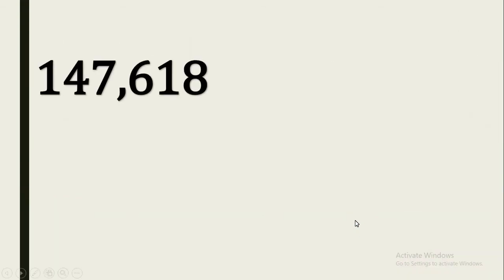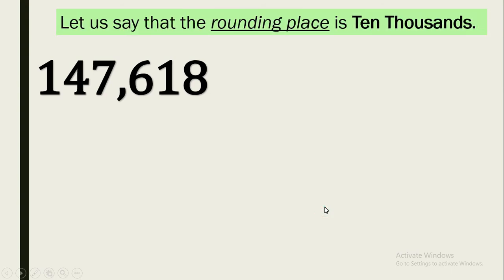Next example is for 147,618. Let us say that the rounding place is 10,000s. So, ang mababago dito ay yung number na nasa 10,000s, which is 4. So, i-underline na natin.